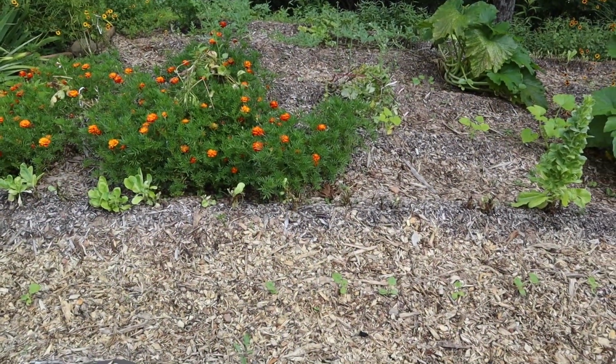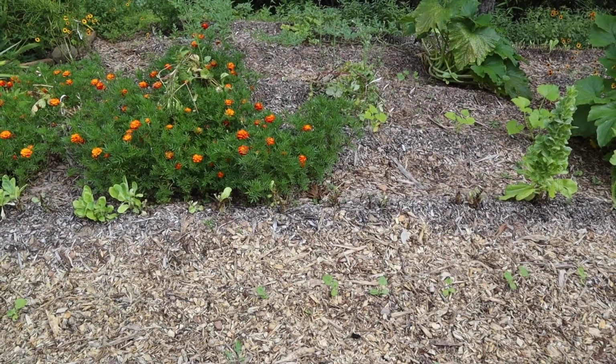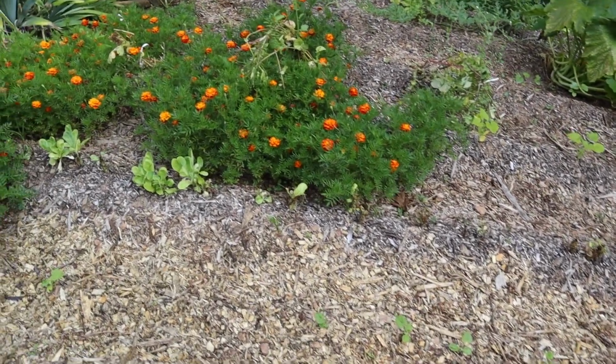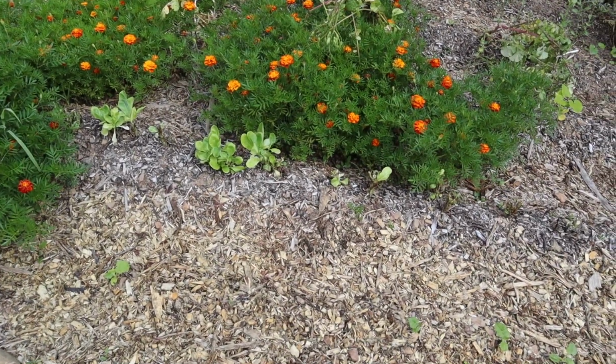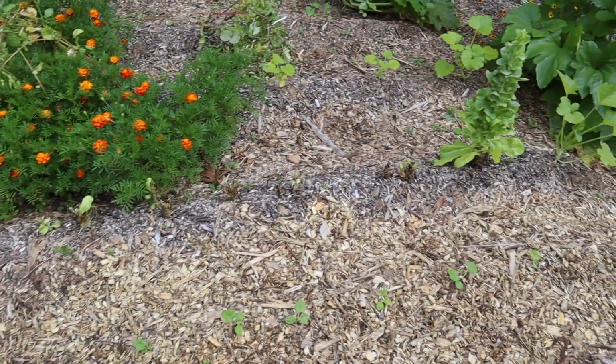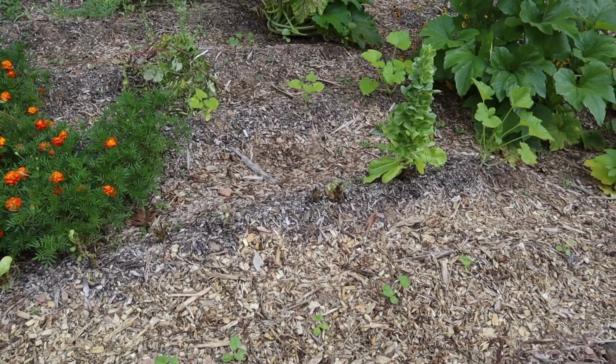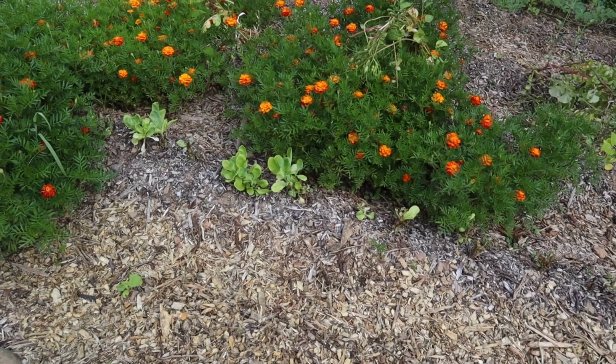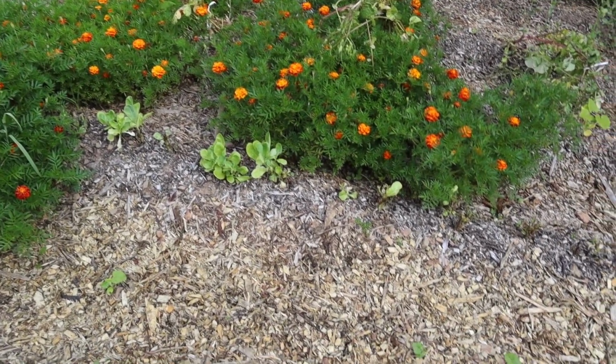So this is the garden where I had the beets and the lettuce. I pulled all the beets up and canned them. The lettuce is mostly gone too. I pulled most of it up this week. I've let that one go to seed, but most of the others, and we had probably our last dish of kale lettuce for the year.